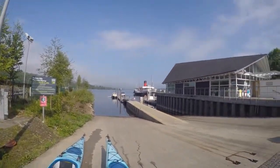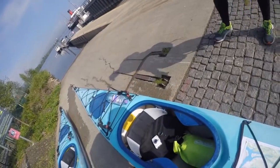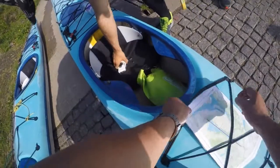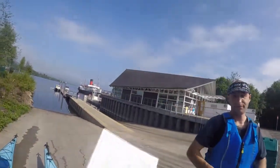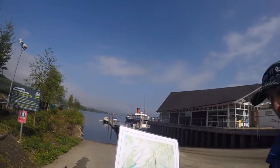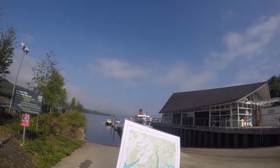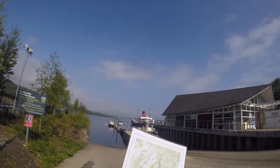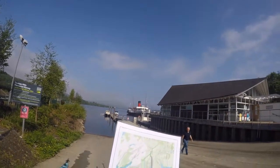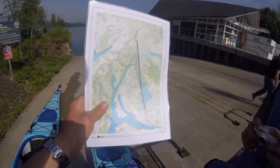Cool. Okay, so what do you expect of today? It's a warm day, isn't it? So that's going to play a major key role. We've got the hottest day of the year ahead. So we've got Loch Lomond. We're just here at the bottom in Balloch, and it's not going to be a straight line. We're going to be staying close to the west edge of the loch at all times and traveling north to Ardlui. And the challenge is to obviously get as far as possible all the way there.